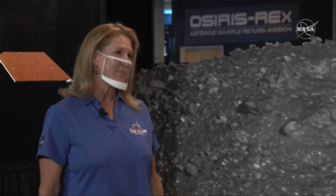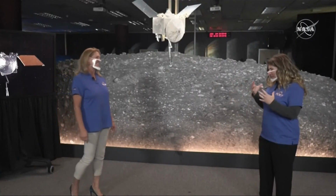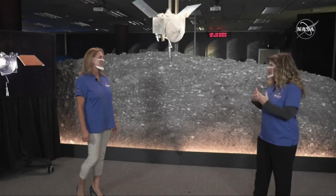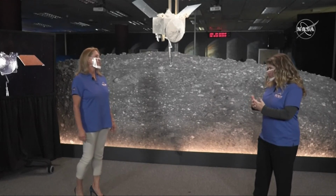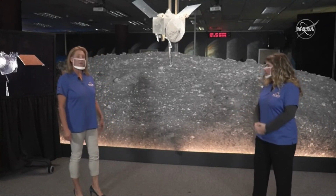So it seems with all these missions coming up, we're sort of in a golden age of asteroid exploration, but then there's this other aspect of the OSIRIS-Rex mission, which is the sample return. And it turns out that we're also beginning this golden age of sample return, and not just to asteroids. You're absolutely right, and we're really excited about all of these samples because they're so precious and there's so much science we can do with them.